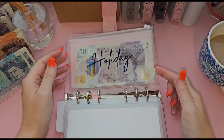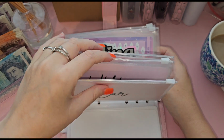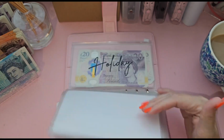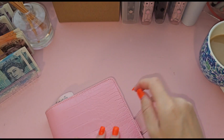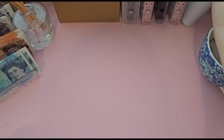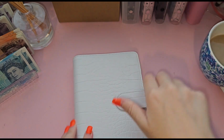Nope. Why is that? Ignore me. Right, what am I doing? Probably it's my other binder that's getting more love today, which is nice, because my other binder, my birthday one and my smaller one, didn't really get much love.